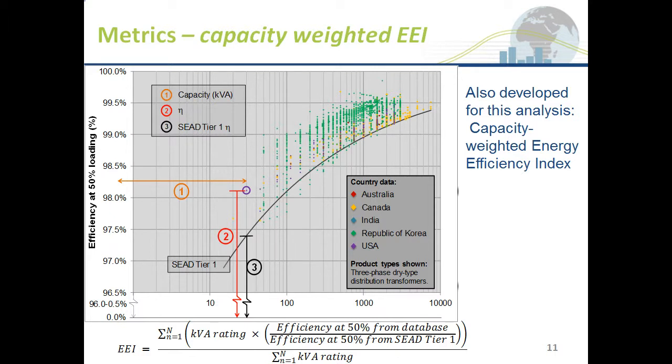So the main metric that was used, as I've said, was the percentage efficiency at 50% load. But we also developed an extra metric which was used to compare the average efficiency between the different data sets, between the categories of products within the different data sets. And for this, we generated an energy efficiency index. So this is a new index which was developed under this work collaboratively between the SEED team and the mapping and benchmarking team. And this basically uses a reference efficiency level from the SEED tiers of efficiency.